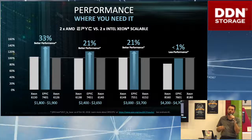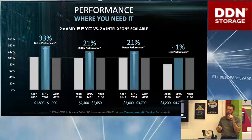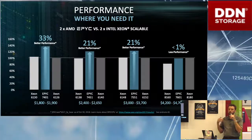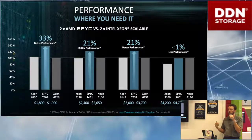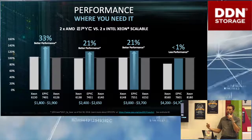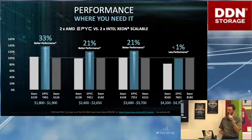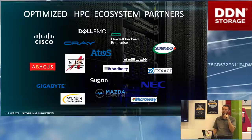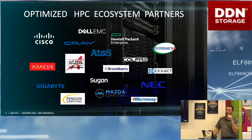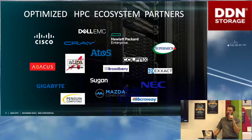So you put all that together. How does EPYC perform relative to other alternate solutions? What we're showing here is that whether your customers are buying our entry products or our highest performance products, throughout the full product offering, we provide excellent performance and excellent value across all AMD EPYC products. As a result of that, we've got a very broad ecosystem of optimized HPC platforms. We have 17 partners that we're working with that offer optimized HPC systems.